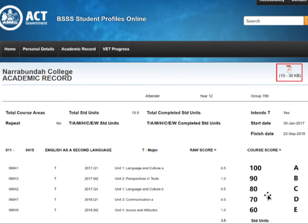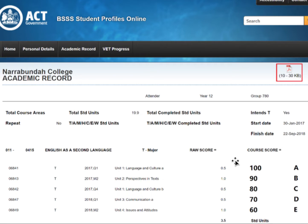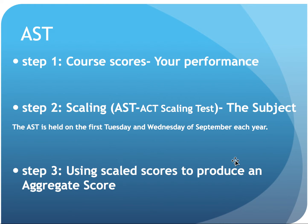The course score is based on all the scores you got throughout the sessions, throughout every semester of school. Just note that the course score matters. The A, B, C, D, E doesn't really matter, so don't worry about whether you get an A, B, C, D, E or whatever. Just worry about these scores. Those are the scores that actually count towards your ATAR. So this is your overall performance, but remember your ATAR depends on your performance and also your subject.